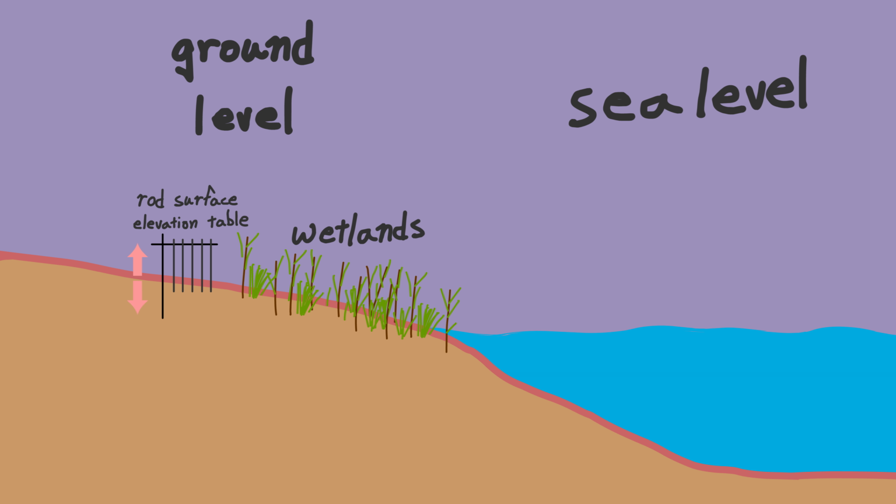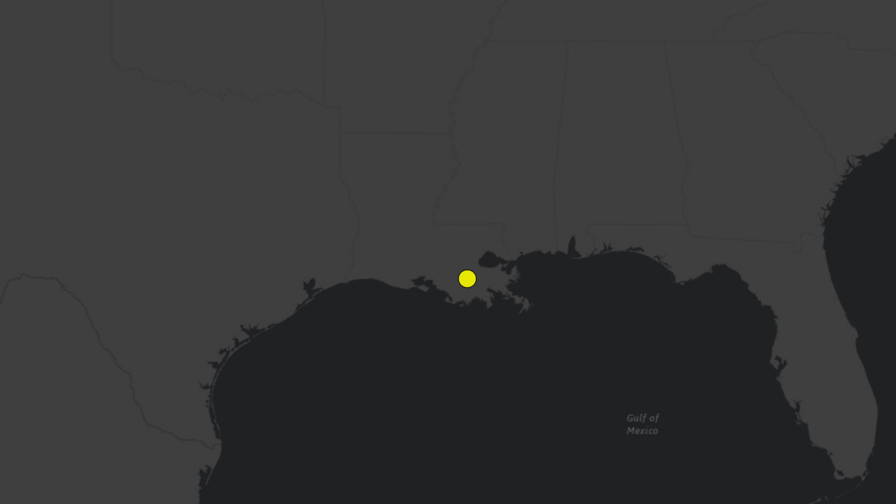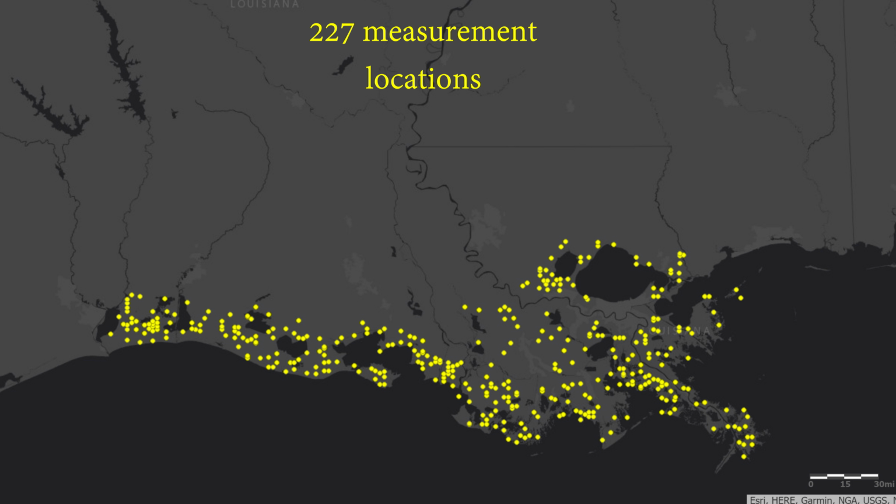You also need to measure the relative sea level. This comes from tide gauges. Lastly, correct both data sets for the slowly shifting bedrock by using GPS stations further inland. These measurements were collected across 227 individual locations over Louisiana's coastline.